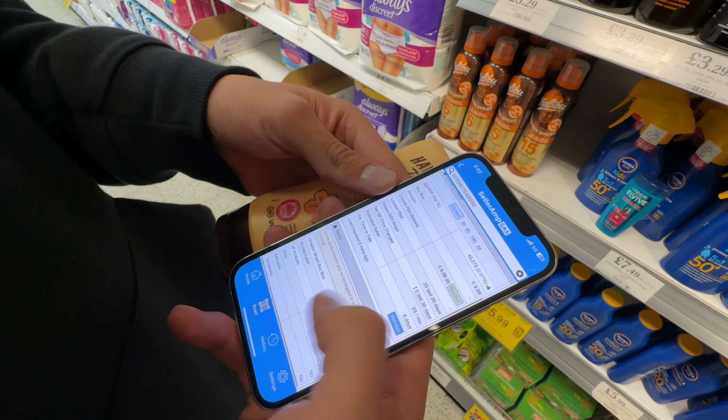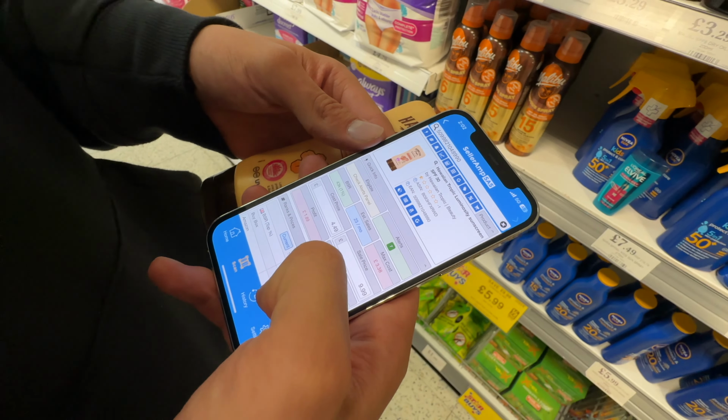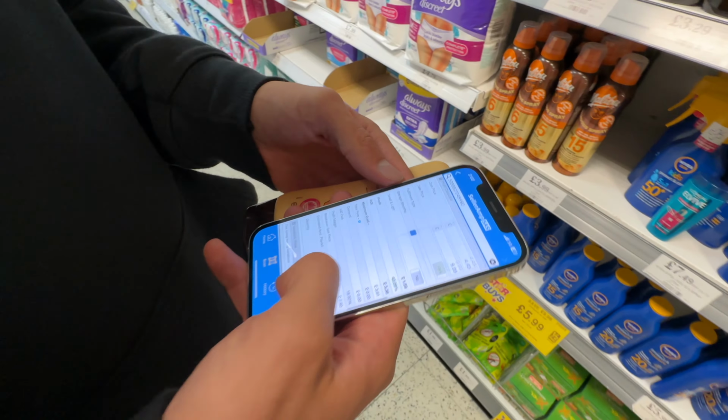ROI's gone up a little bit. Sales per month, I noticed, were a little bit lower there than it said in the Discord, 23. I think it's because they're doing an average, isn't it? They're doing, potentially, an average. Potentially, yeah. Jungle Scout and SellerAmp SAS, very good.